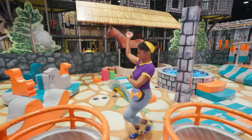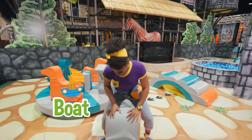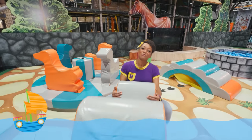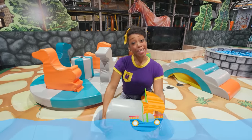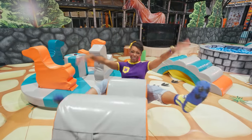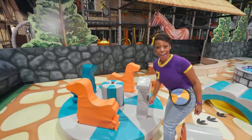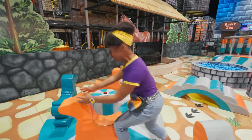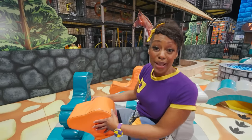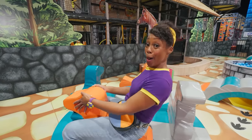Yeah! Whoa, a boat. Let's get inside. I like sailing with my best friends, being brave and fighting dragons. Whoa! Okay, let's keep going. Look, a whole herd of horses. Yeah. I'm gonna press the red button, see what happens next. Whoa, here we go.